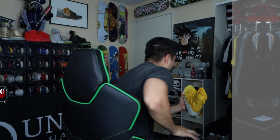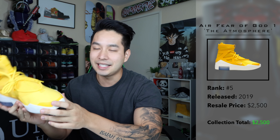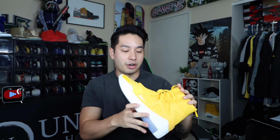Anyway, I think it is time to actually take a look at the top 5 most expensive shoes in my collection right now, guys. And coming in at number 5 is a very surprising shoe for me because this is one that got sneaky with its pricing. This shoe right here is the Air Fear of God 1 in the Amarillo colorway, or the yellow colorway. I think they changed it from Amarillo to yellow recently, and this is one that is very rare and hard to get now, but I did not expect the price to blow up like it did.